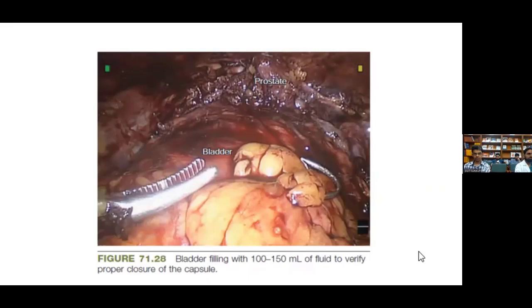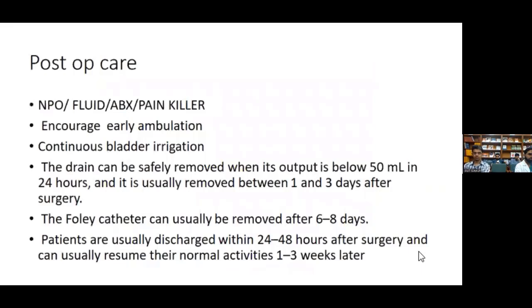And then we will close all the ports, the abdominal fascia, especially the 10 mm port, and the skin is closed with an intradermal 3-0 Prolene suture. Postoperative care is as for laparoscopic and open prostatectomy, all the steps are followed. The drain should be removed when output is below 50 ml in 24 hours, and it is usually removed in 1 to 3 days. The Foley catheter is usually removed after 1 week, and then we will give a voiding trial. If the patient can pass urine, then the SPC can be removed after 1 more week, if it was placed.